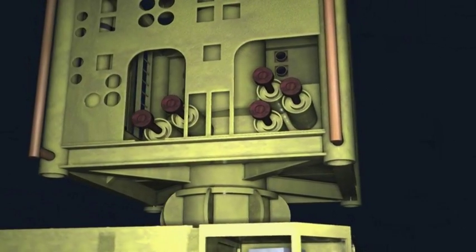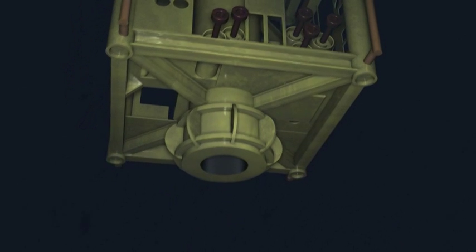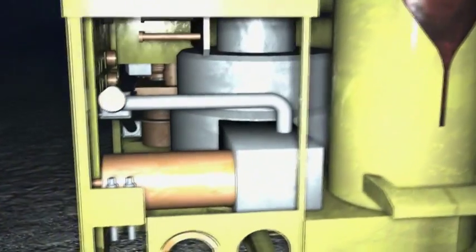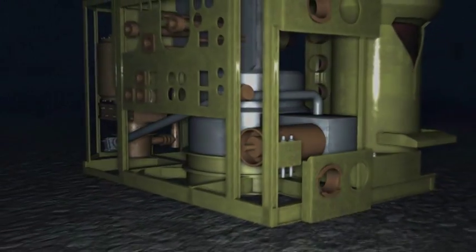The tree running tool is then retrieved to surface. The conventional subsea Christmas tree is now in position with a fully functional completion installed. The conventional subsea Christmas tree will be connected to a production manifold, allowing hydrocarbons from the well to be delivered to a production facility.